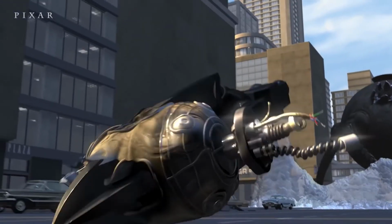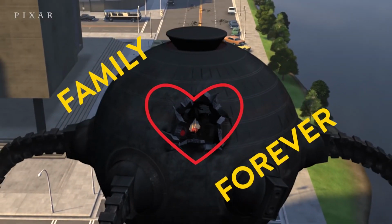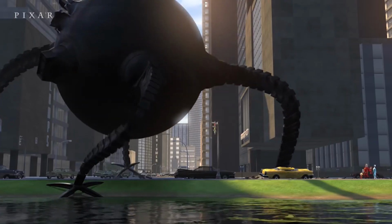I really do like the moment where Bob releases the claw, and that shot flying through and pulling back through the open hole in the Omnibot was super cool. Can't believe we got that done. We had to make it incredible.